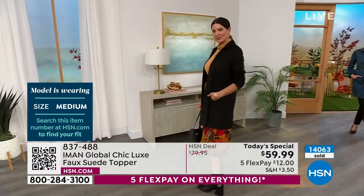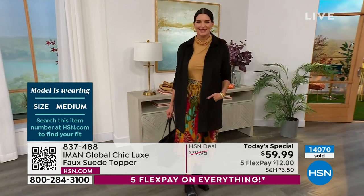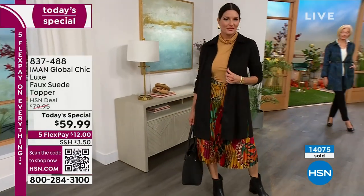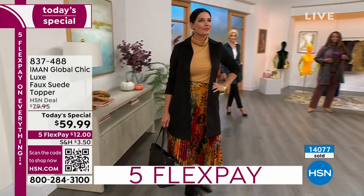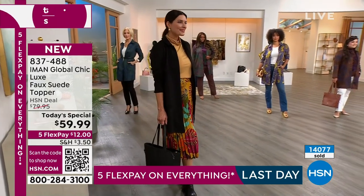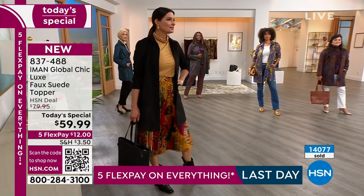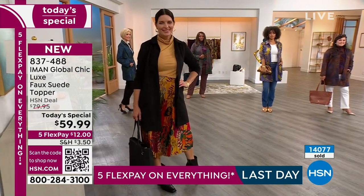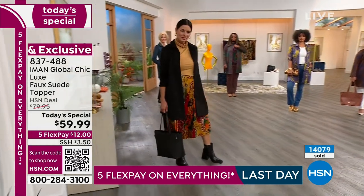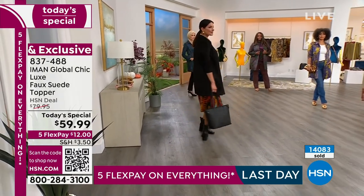And then Angie has it on in the black with a cute little Vince Camuto booty. If you want that Vince Camuto booty, I have it on, and we still have black in this booty. I think you need a 100% genuine leather booty with all of the looks that Iman has. So go to hsn.com, and that Vince Camuto booty is called the Sojetta. It's a Western booty. But look how cute it looks with her skirt and her topper, and with the bootcut jean that I have coming up that is unique boutique.